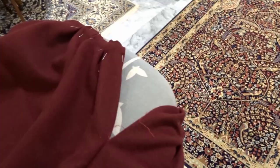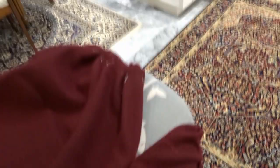So I already cut this. Here are the measurements in case you want to follow along and have measurements similar to mine. Let me turn on the lights. It's this beautiful wine red fabric, but you can't really see it with this lighting. Much better, you can see it much better now. So the waist is 30 inches. For me, at least, I drafted a 30-inch waistband around 3 inches wide to then fold doubly.